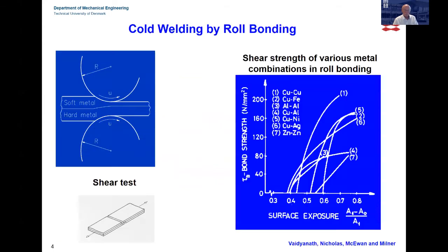First, co-pressure welding. I started my research already in my master project in 1971 on co-pressure welding. Pioneers in this field were Dr. Milner and his research group at the University of Birmingham. They were focusing on analyzing and studying roll bonding of similar as well as dissimilar metals, and they were testing the bond strength in a shear test as illustrated in this figure. Here we see the bond shear strength plotted versus the surface exposure for a number of different metal combinations.